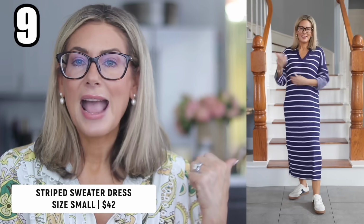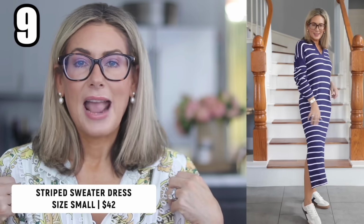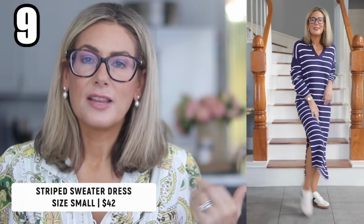So first is this long sleeve striped sweater dress. I have it in the short sleeve version, and I love it. I will say the long sleeve version seems to be a little ginormous. I'm wearing it in the smallest size, which is size small, and it might be a little too, no, it's definitely too big on me, but I don't even care. It's like walking around in a blanket.